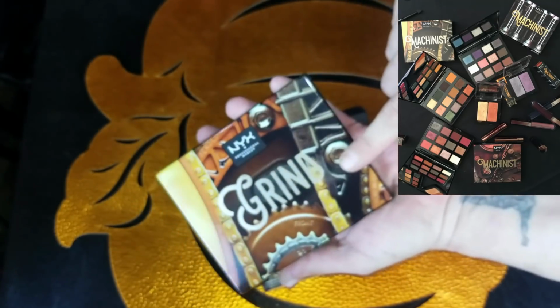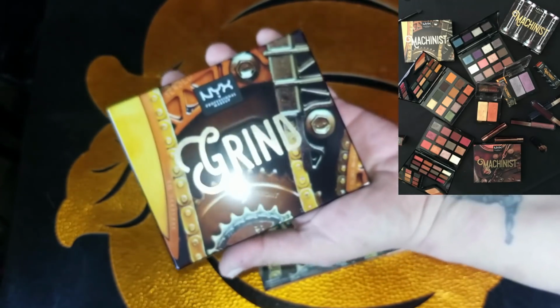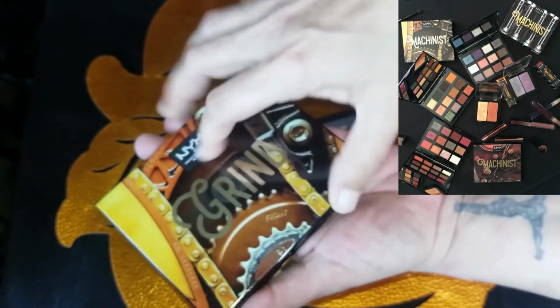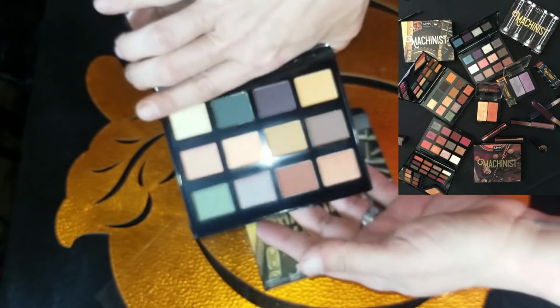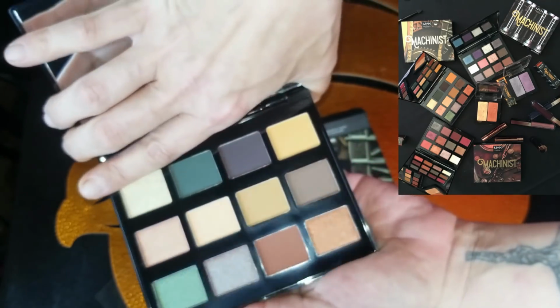I just love it. The packaging is absolutely beautiful. It reminds me of all the gears of my motorcycle. I just thought it was a badass palette. It's got a hard, nice travel size case. It's got a huge, huge mirror. And then these are the colors. I just thought they were really, really pretty.